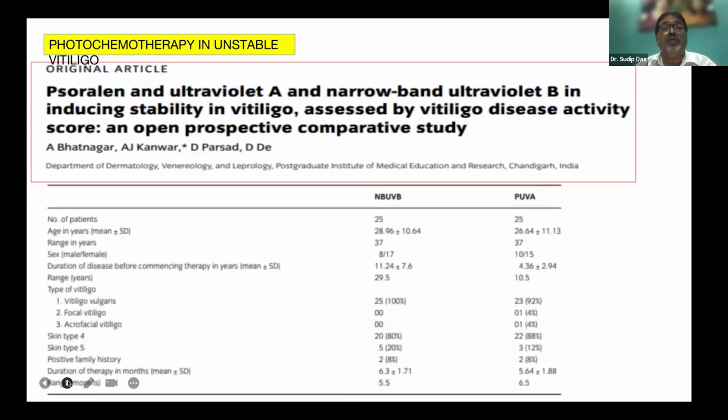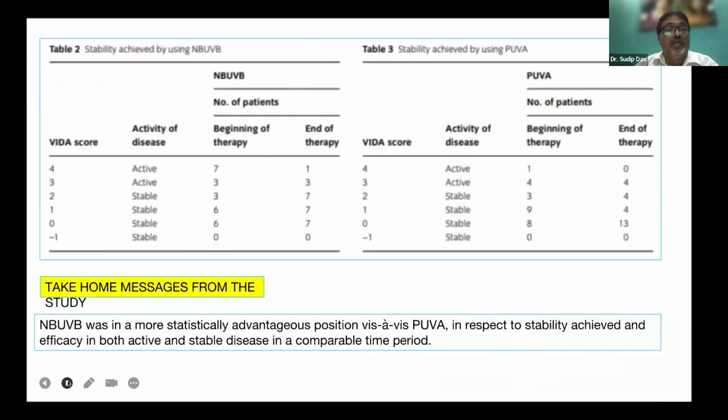So if you look at photochemotherapy, so psoralen and UVA, narrowband UVA, this is a very important study which will show that narrowband UVA probably scores over PUVA therapy, but the time-tested PUVA is also there, which is cheap and can be taken in the villages. You don't need a machine, so there are many advantages of that also. So the take-home message from the study was narrowband UVA has the most statistical advantage. We have already told that.